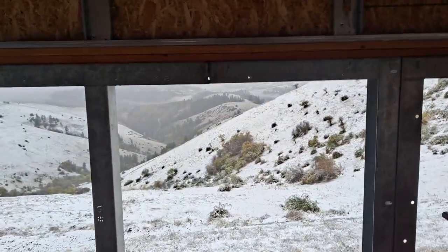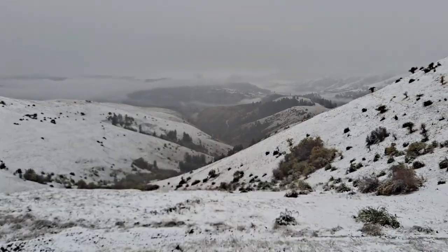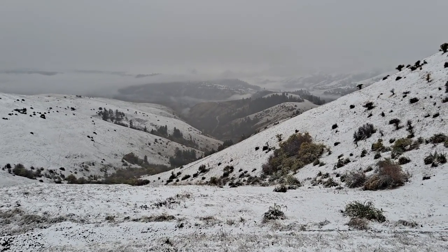I know it's snowing, Darwin. And it's cold and everything, but look at that view. Yeah. There's a big window that goes right here.